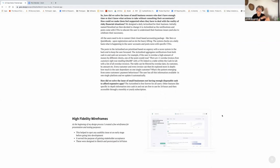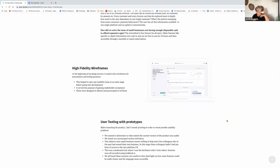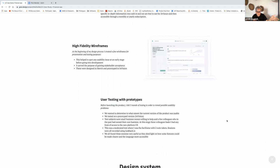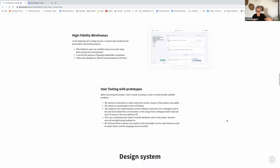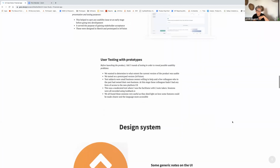We went through some wireframing and drawing on the walls and post-its. And then we started working with high fidelity wireframes. And we tested with prototypes. So we tried to test what could work, what could not work at prototype level, to avoid having to build something that then would have to be rebuilt because we didn't test it enough.